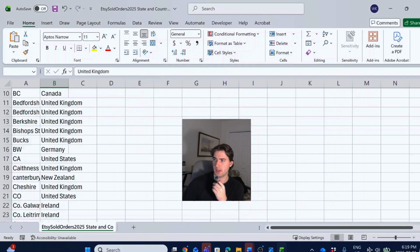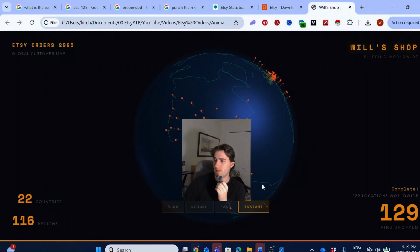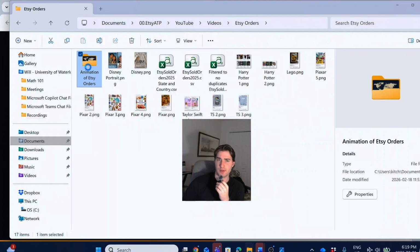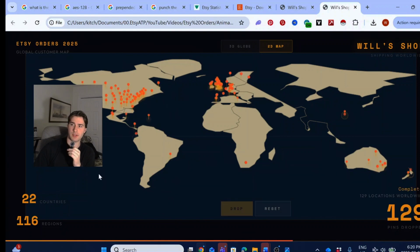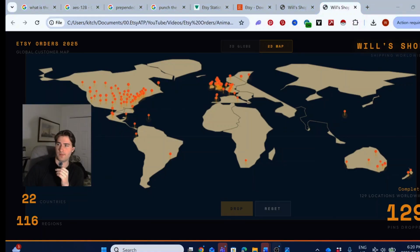Oh, don't save. If we go back here, I have a 2D version I can show you guys. Here we have a 2D map also, which is quite cool. And I can drop the pins here. So there's a bit more visualization. You can see the states more than just the 3D map. The continent's just not filled in, so that's why it's a little outlier there also. Shout out best.